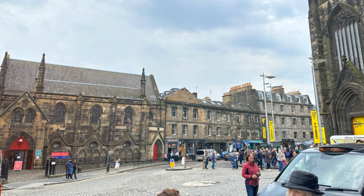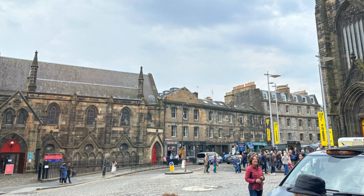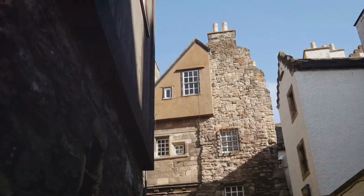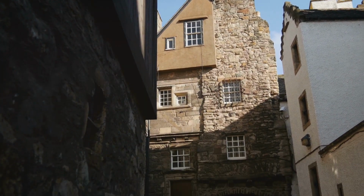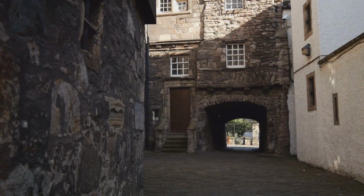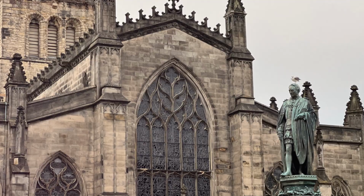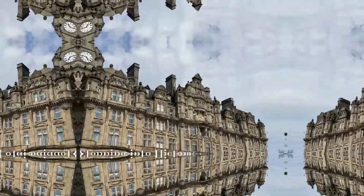Look around! Charming shops beckon with unique treasures. The aroma of freshly brewed coffee spills out from cozy cafes. Listen! Street performers fill the air with music and laughter. Hidden among the bustling shops and cafes are architectural gems. St. Giles Cathedral is one such treasure. This medieval masterpiece has stood for over 900 years.